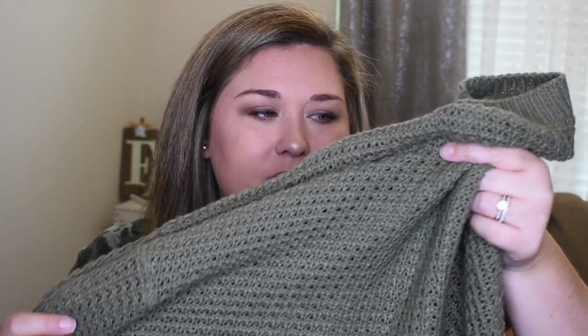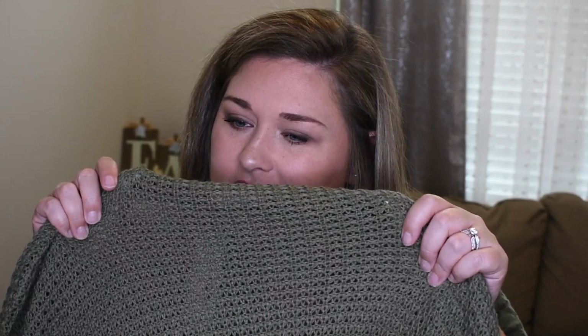I also have one of these in a similar color from Target, I believe, that I've worn a couple times. I know I've worn it for videos. I may have even worn it out. So I don't think I need this one, and plus the color. I also don't know if I like this kind of style. It's a quilted look.